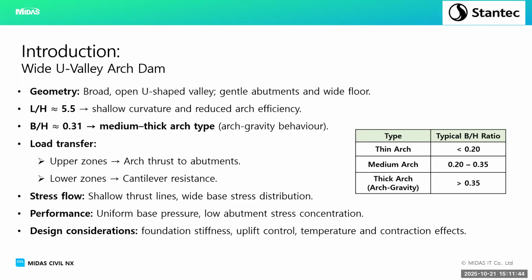So the geometry is a U valley shape, which again would lead to what you'd expect with stress flows. And the base to height ratio is 0.3. If you look at it by eye, you'd say it's a thin arch, which essentially it is. But you can get thinner arches in a narrow V valley.